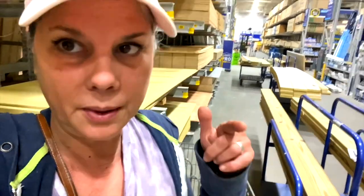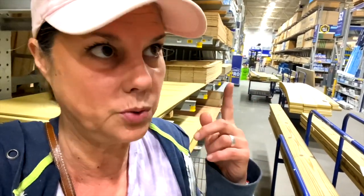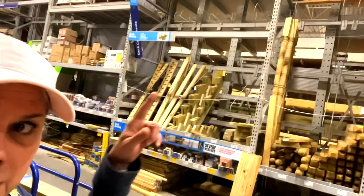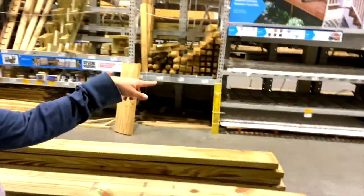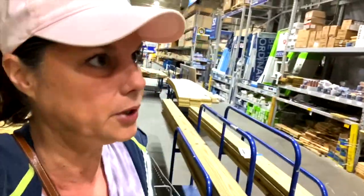I'm here with the lattice. I was gonna grab what was there, but he told me they come in 2 size holes and I realized the one I have is the wider one. So he's gotta go up there and get them for me. They're way up there because they ran out down here. So he's gonna go up there and grab those for me.